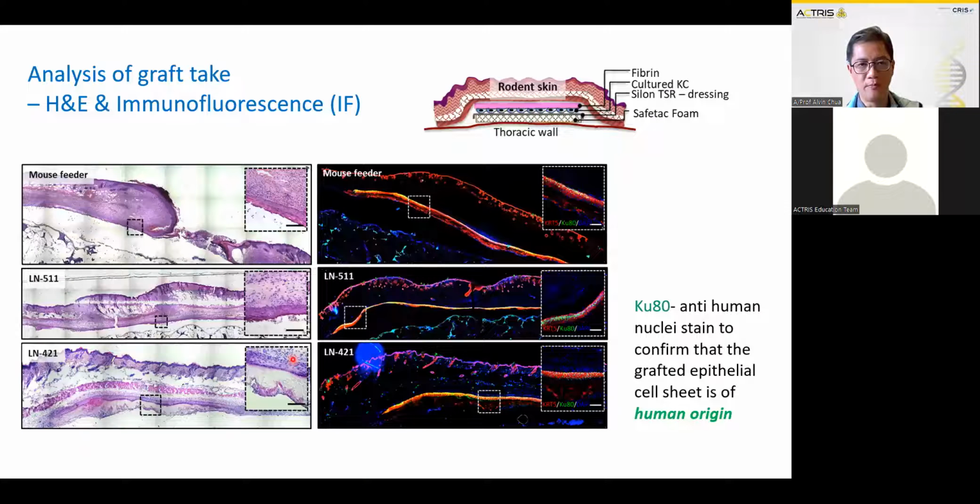So at 2 weeks, we sacrificed the animal and we found very good stratification and engraftment of the cultured cells. You can see between all these three systems, there's full stratification from the flap, from these three enlarged pictures. We also use Ku80 as an anti-human nuclei stain to confirm that the grafted epithelial cell sheet is of human origin, as you can see in this green stain here.